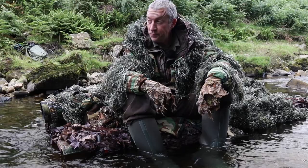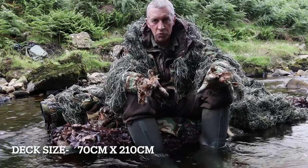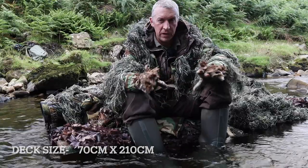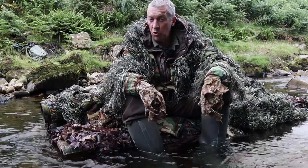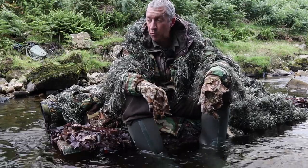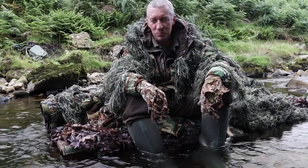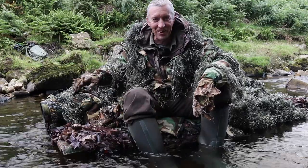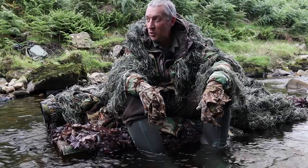If you're going to make one, I'll put the sizes on the screen now. Don't make it too small, all right? You're better off making it on the larger side, so that you've got a little bit of room to manoeuvre. This is just right, it's perfect. Like I said, I'll put the dimensions on the screen. But yeah, it's been a laugh, it's been a right good crack, and it's done exactly what I wanted it to do.